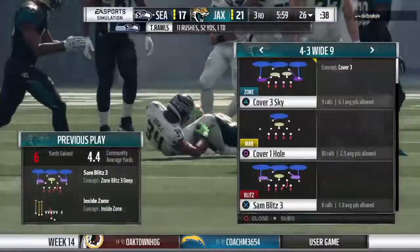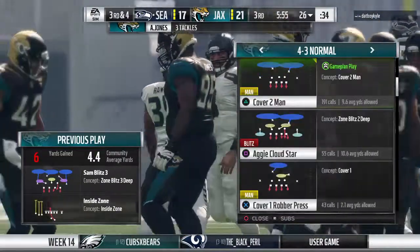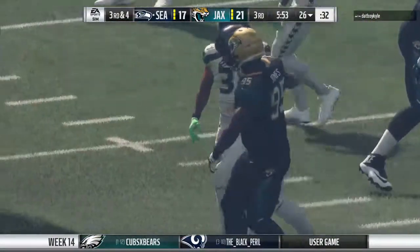And he'll get this up over the 25 to the 26. A 6-yard pickup on the ground that time, and that'll make it 3rd and 4 coming up.